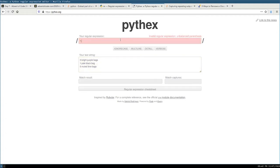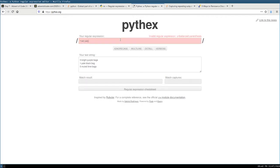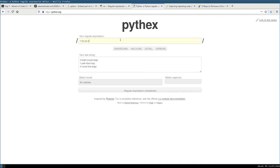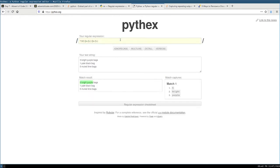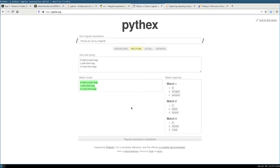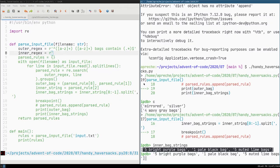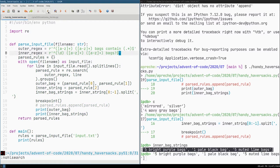So this one's going to be a number followed by an adjective. The adjective is going to be A to Z plus, followed by the color, which is another A to Z plus, followed by bag with an optional S, question mark, dollar. No matches. Multi-line. Hey, there we go. Multi-line did it. Five bright purple, one pale black, five muted lime. Much easier than trying to do it all in one go. Terrific. So now we have our inner regex.